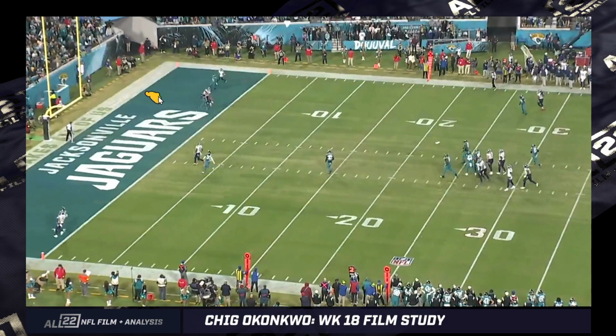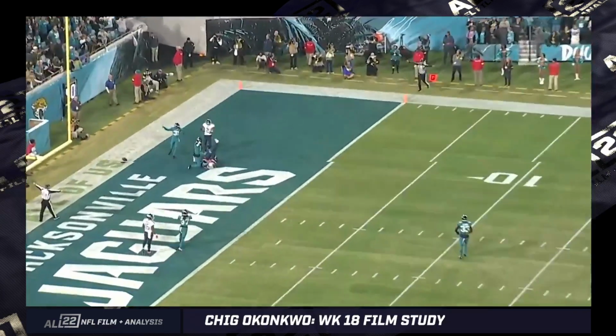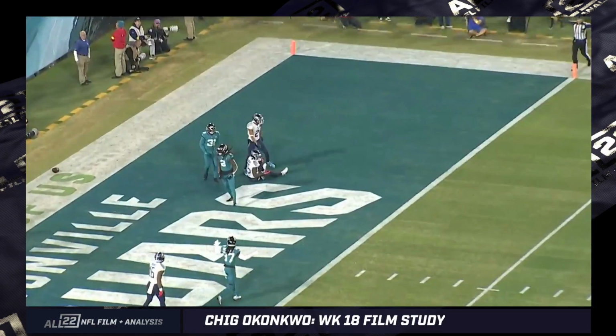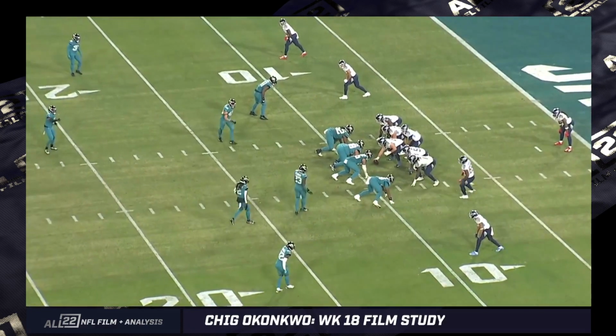You're trying to throw it out here, tough angle to throw it over top of the defender because of the trajectory. A little bit different than throwing it to the sideline. Rayshawn Jenkins gets a pass defended. I think that ball was either intentionally underthrown or just absolutely underthrown.